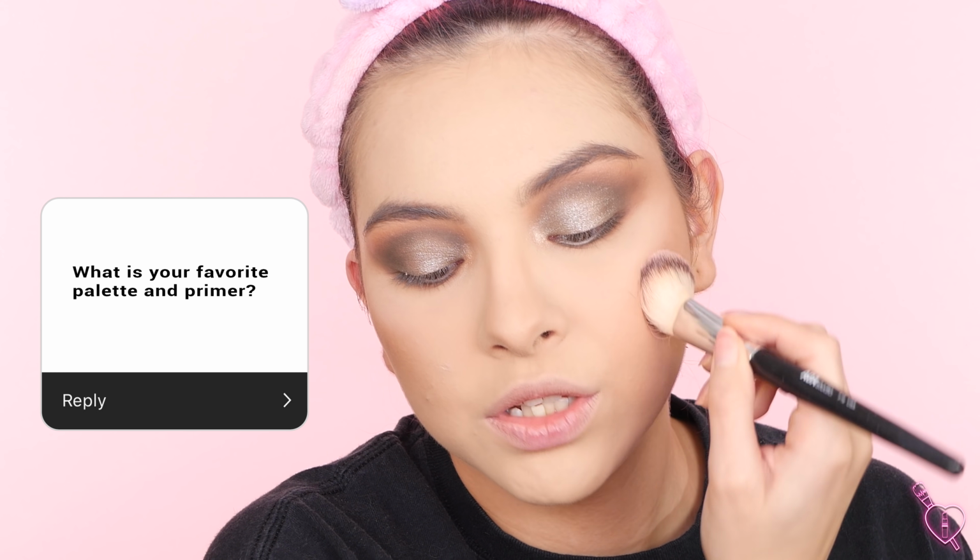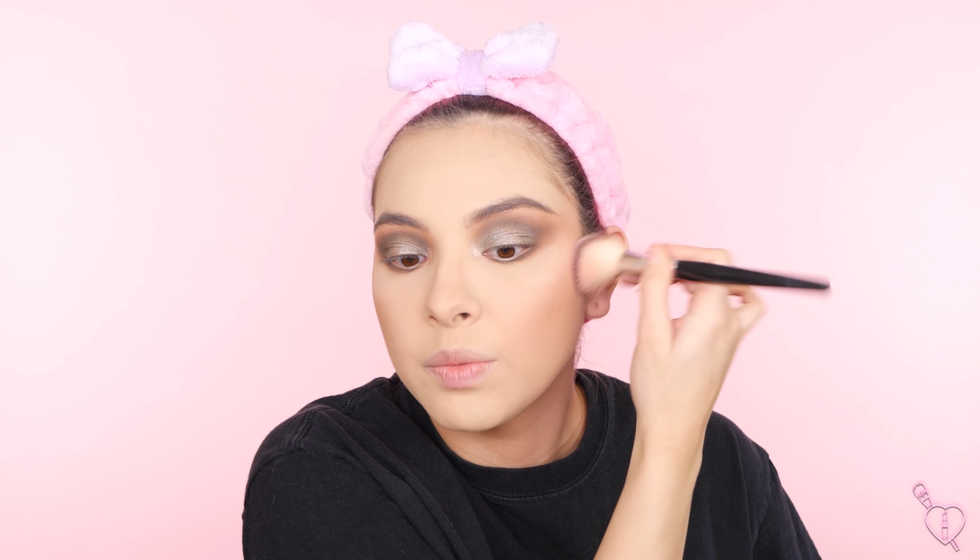The next question is, what's your favorite primer and what's your favorite palette? So my favorite primer, ooh, that's a hard one because I love priming. Not to prime is a crime, like Nikki Tutorial says. But I've really been loving the new Tatcha one, the Silk Canvas. And I know I told you guys that this doesn't ball up, but I have had some balling up recently. So you want to make sure your skincare is nice and soaked in before you use this.